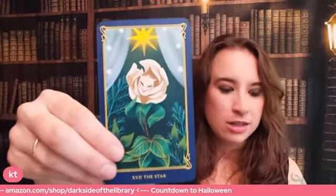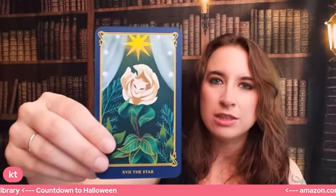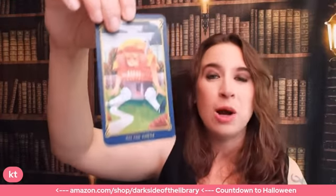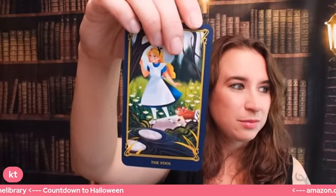We also have the Star. We have a lot of scenes in here. It's been a while since I've watched the Disney version of Alice in Wonderland, and there are a few characters in there I totally forgot about, like the Queen of Hearts and the King of Hearts. I forgot that he was even in there. Here we have the Fool. Dinah. Here is the page of teacups.